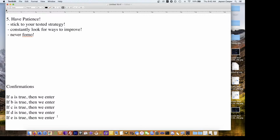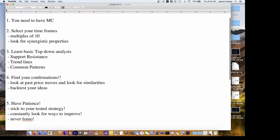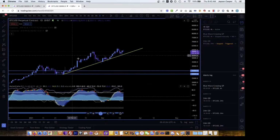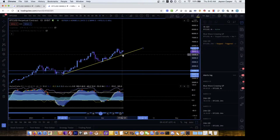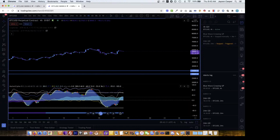Once you have all your conditions before you enter a trade, you need to then say, if all of the above is true, then enter a trade. And the way you find your confirmations is going back and looking for those synergistic properties. So for me, guys, I will give you an example of a trading strategy that I'm sure many people are familiar with. It's one that I use.